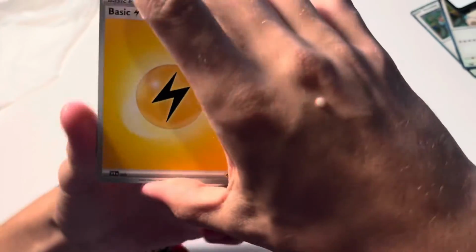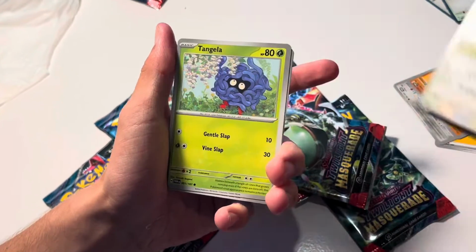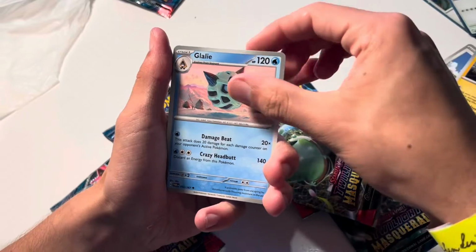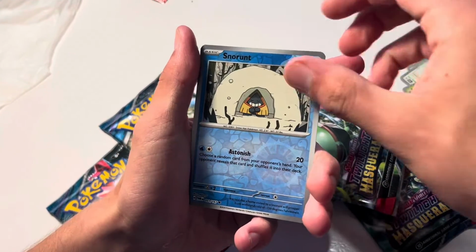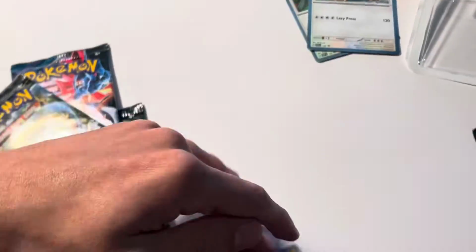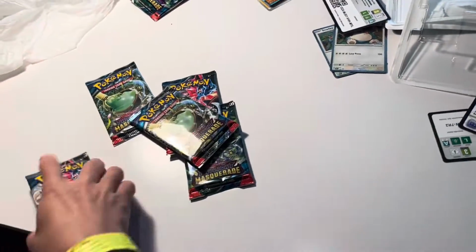We got a Lightning Energy, Electric Energy, Aron, Sandshrew, okay, Twilight Masquerade here, Chansey, Tangela, Enhanced Hammer. We got a Kilowatt Trail, we got a Glalie. Our reverses are Tangrowth and Snow, 2 commons, and then a regular holo Hisuian Arcanine. Very good. Starting off with a trash pack, not surprised.